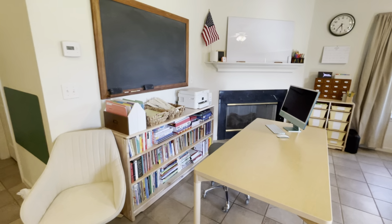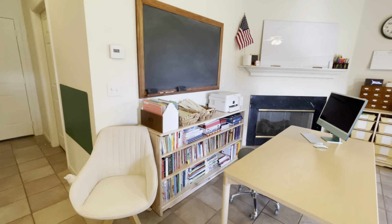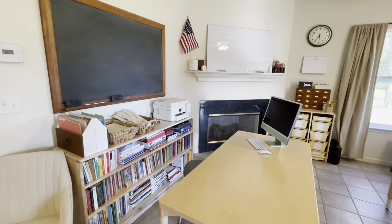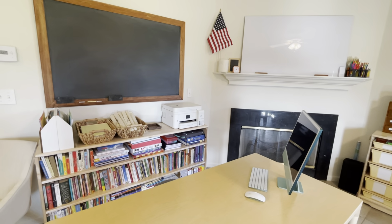Over here we have the teacher's desk. If you look over there, that is just a small chalkboard that's set up for the younger kids to play with because they can't really get to the big chalkboard, and I don't necessarily want them coloring on it because the chalk dust tends to go everywhere.